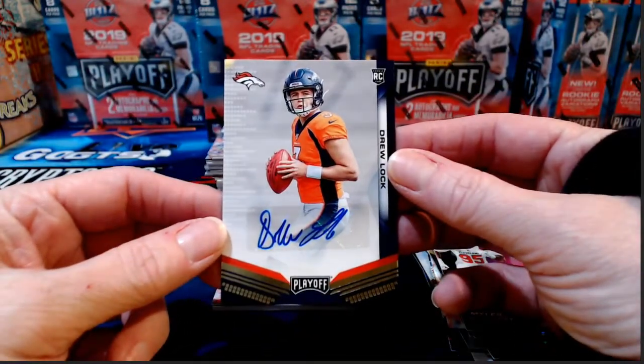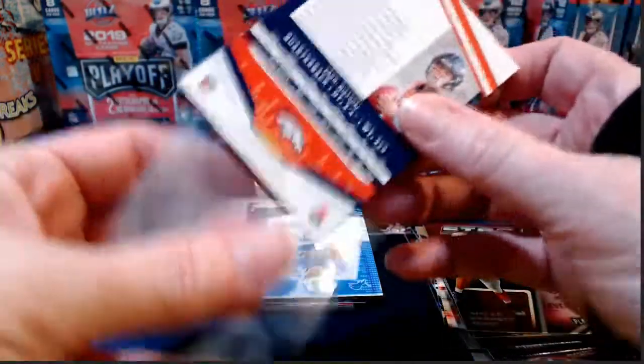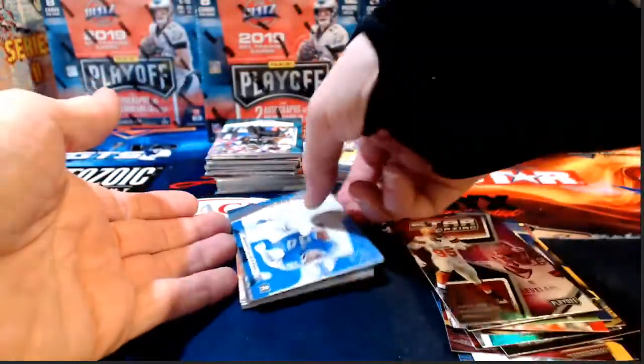Drew Lock. There's a nice looking one for the Broncos with your rookie QB autograph. This is the first hit out of the third box.